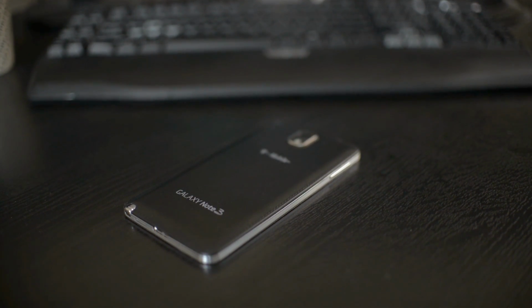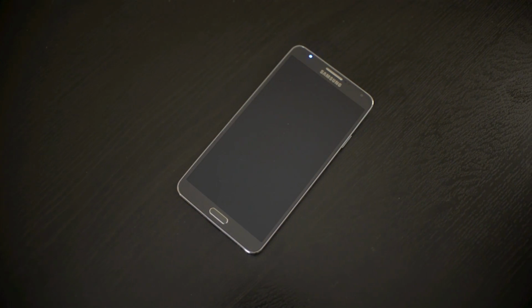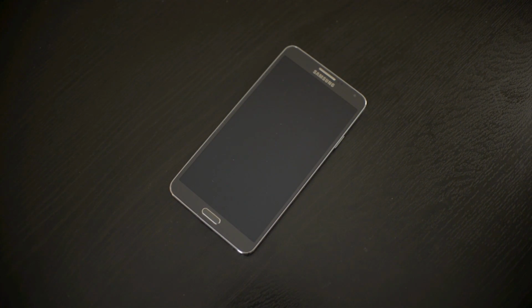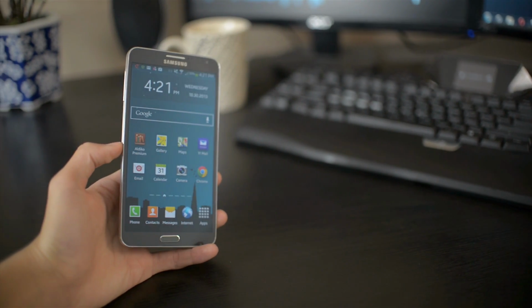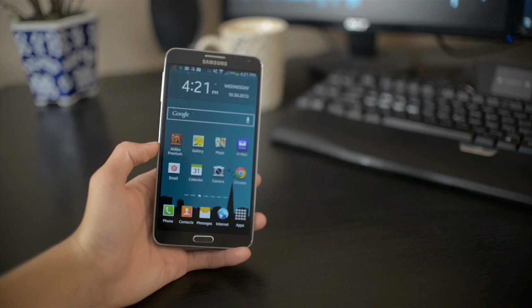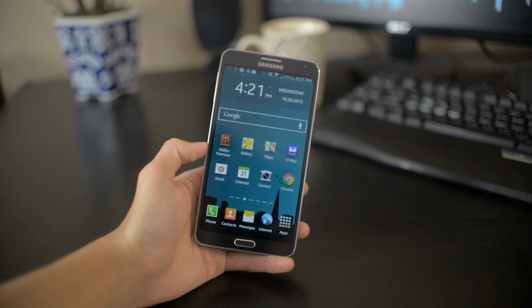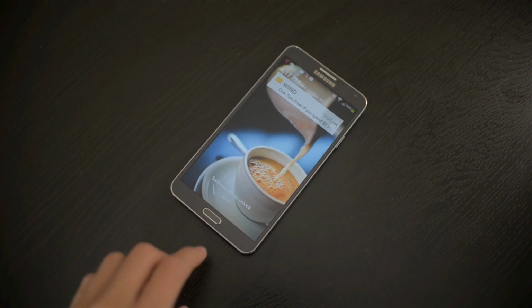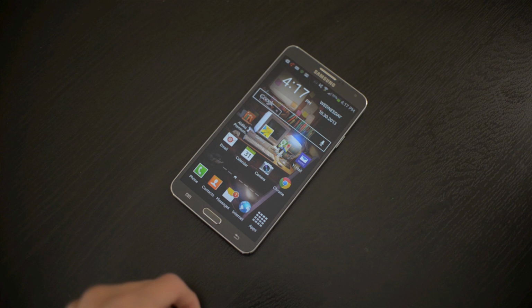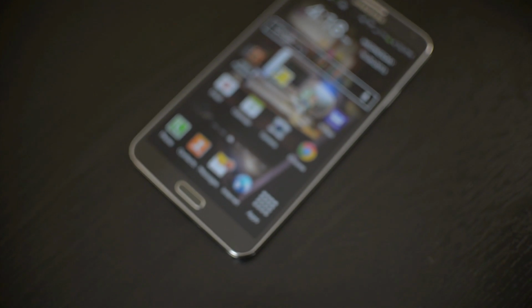In 2011, Samsung announced the original Galaxy Note, which had a 5.3-inch display, and everybody was talking about how this screen is too big for normal use. Just over a year later, the Galaxy Note 2 came out with a 5.5-inch display, and this year, 2013, the Galaxy Note 3 came out with an even bigger display, a 5.7-inch 1080p HD Super AMOLED display.